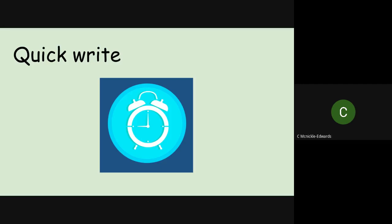Ten seconds left. And stop. Again, if you're partway through writing called, finish writing it, count how many times you've written it correctly and jot it down into your books. If you need to pause the video whilst you're doing that, that's fine. Otherwise, we're going to move on to the last word, which is asked.